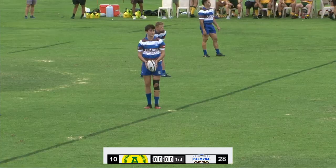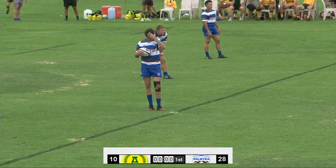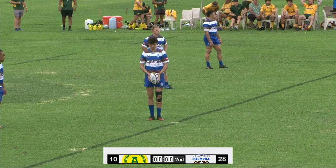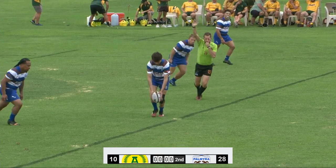Welcome back, ladies and gentlemen, to the second half of your 2021 Fortescue Premier Grade Clash of the Week. It was a big first half from Palmyra. They're in a very ideal position for the way they want to play this second half. It's 28-10. Carl Burnett getting us set, getting us ready.